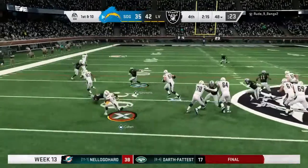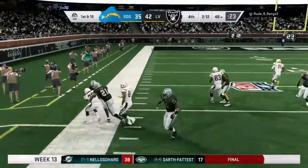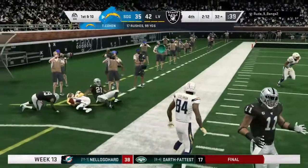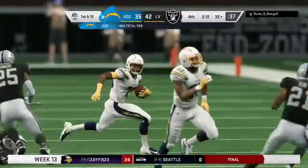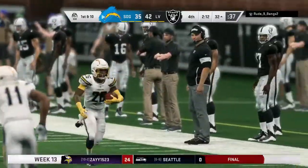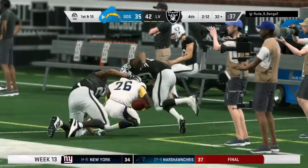On first down, they go right back to Cohen. He's got the first down and more inside the 40. That's good for 21 yards and a first down. We'll definitely see some open running lanes, and he's taking advantage of it right now, but that shouldn't be a surprise. Defense has the lead. They're playing for the pass first.